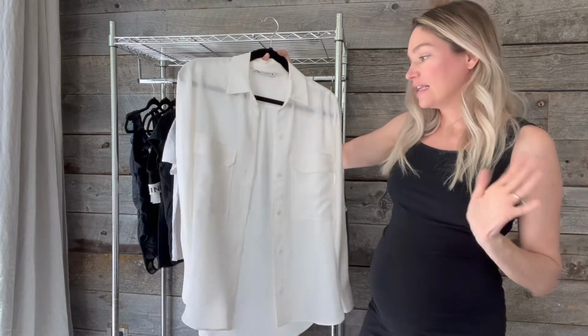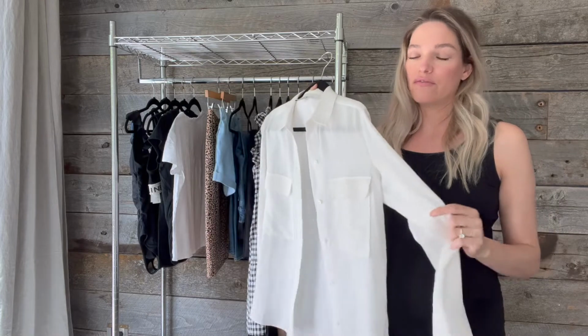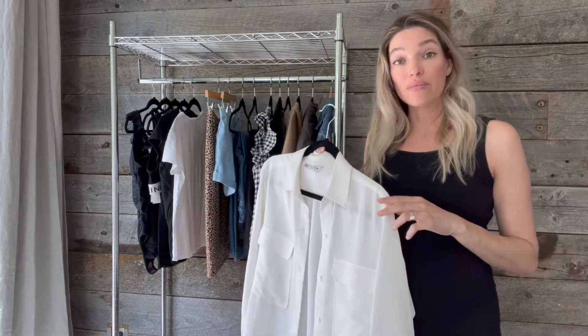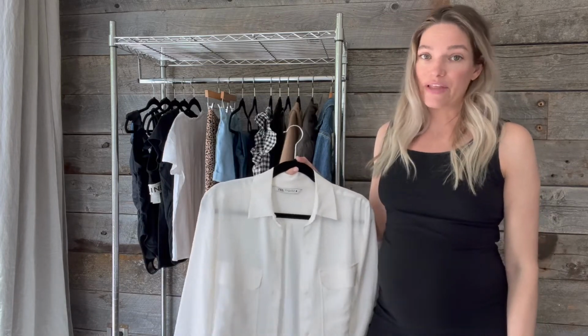And so it's just such a good staple. I would definitely say you want one or two of these. This one, I love the light linen, especially for summer. Another option would be to get a chambray shirt like this. I can see getting a ton of wear out of that too.